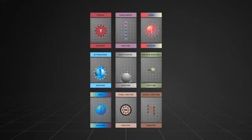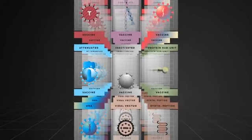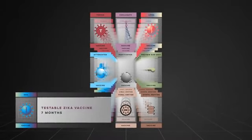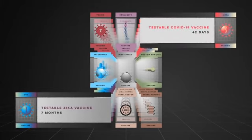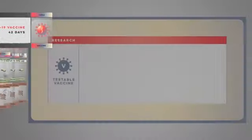No single approach is guaranteed to work, and all of them require time-consuming research. So the best way to speed things up is for many labs to work on different models simultaneously. This race-to-the-finish strategy produced the first testable Zika vaccine in 7 months, and the first testable COVID-19 vaccine in just 42 days. Being testable doesn't mean these vaccines will be successful, but models that are deemed safe and easily replicable can move into clinical testing, while other labs continue exploring alternatives.